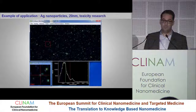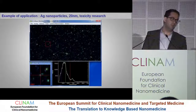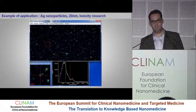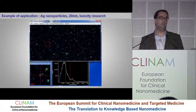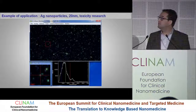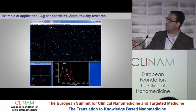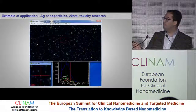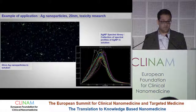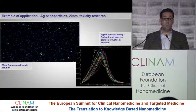When you have those nanoparticles, we build what we call a spectral library. It's a collection of spectra from your nanoparticles, and it will be the unique spectral signature of your nanomaterials. This is silver nanoparticles, 20 nanometers. Pixel by pixel, you have spectral information. So we collect the spectra from one particle to another, and all of those spectra we store into one spectral library. We use that spectral library to confirm the presence of nanomaterials in cells or tissue, for instance.